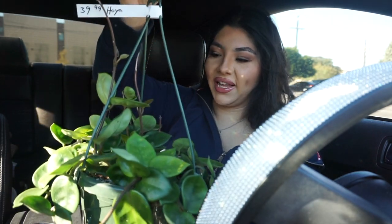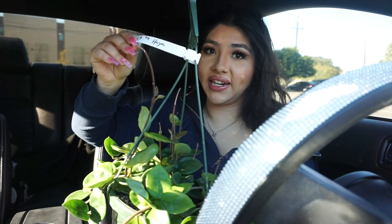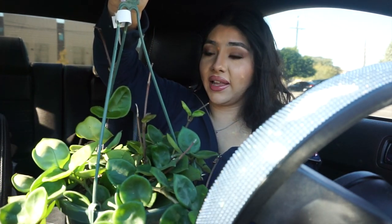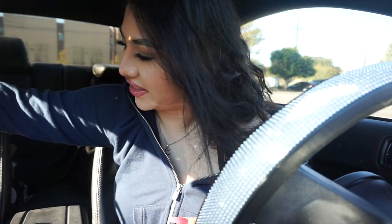So this is the plant that I picked up today. It was kind of pricey, a price of $39.99, which is kind of pricey for me. But like I said, or I don't know if I told y'all, I was talking to a girl in there that was also looking for this plant, and we don't think we're ever gonna see this plant in our big box stores, unfortunately.